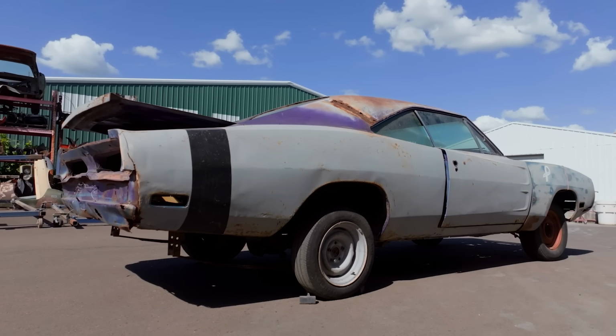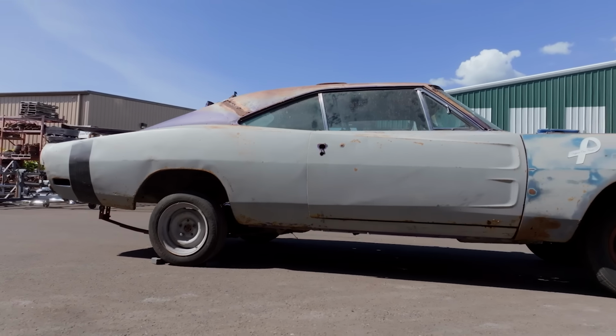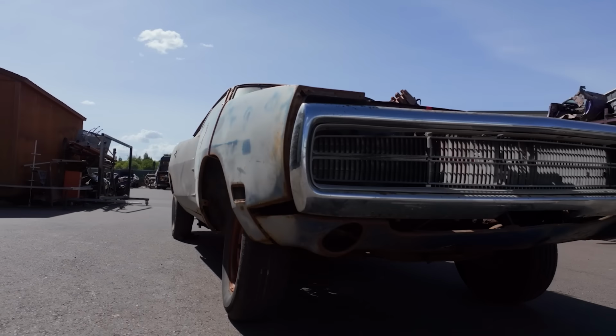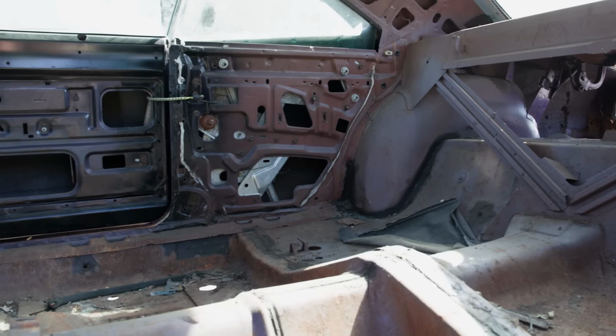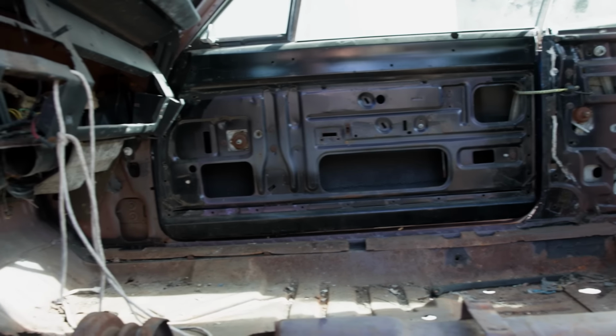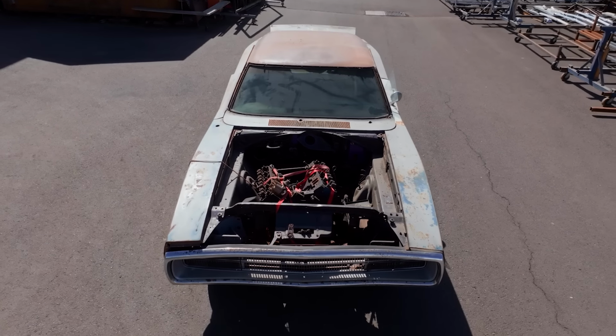This is a 1970 Dodge Charger. It needs everything. It's mostly parted out, but it does have a dash fin. It does have a title. It does have the things that we need to be able to make a car out of it. There's not much left on it. What is there is rotten. If you look at the hinge pillars, the floors, all that stuff's completely gone. Quarters are gone. This thing needs everything, but that's okay.